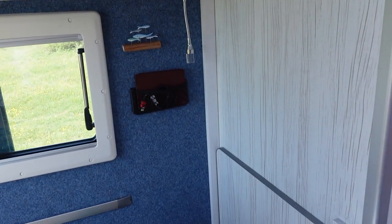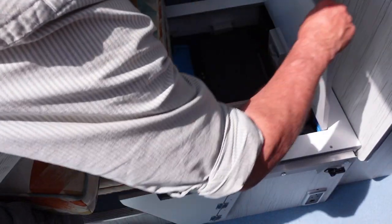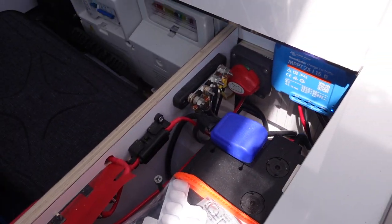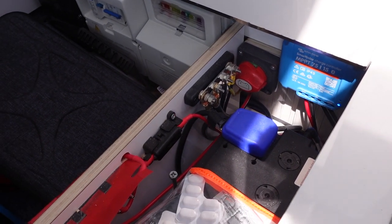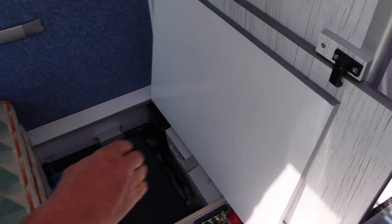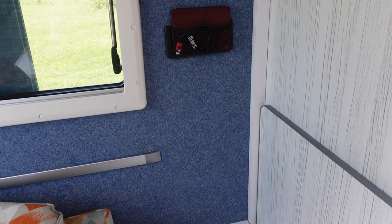So our battery management system is Victron. It's all under here, and so you can see the Victron down there. We've got two leisure batteries, all of the other gubbins, some first aid bits. And that's basically that, I think.